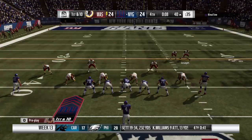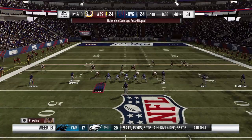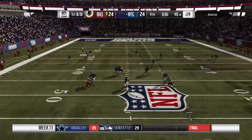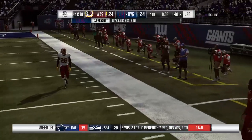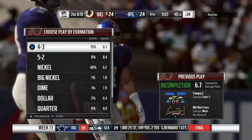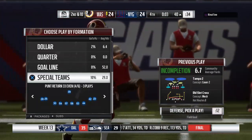Here we go. Now Prescott, eluding the pressure, right, and this is incomplete with the clock showing just 3 seconds left. I see you nodding your head up and down. That's a very heady decision at this stage of the game. Out of the pocket, nowhere to go, just get rid of it.